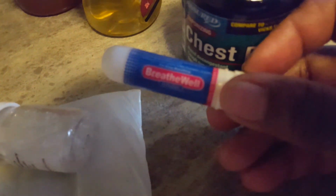This, we call this an inhaler. I don't know if this sells here. Again, I get this in Guyana. Breathe Well is the name. I normally use this. You open it up and put it to your nose, and it helps to clear the sinuses also. This is something that can always be in your purse or your handbag or anything. When you're suffering from any kind of stuffiness in your nose, this would help you breathe a little better. This is what it looks like inside of it.